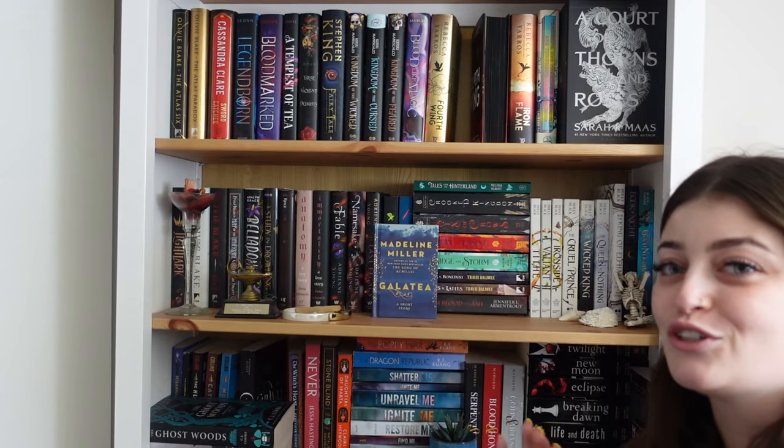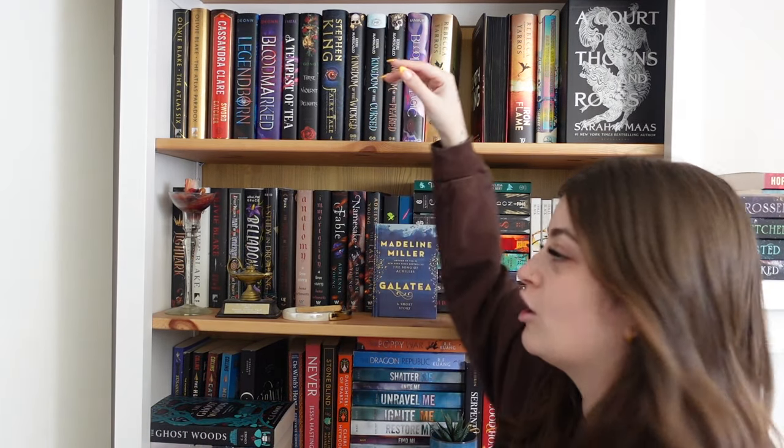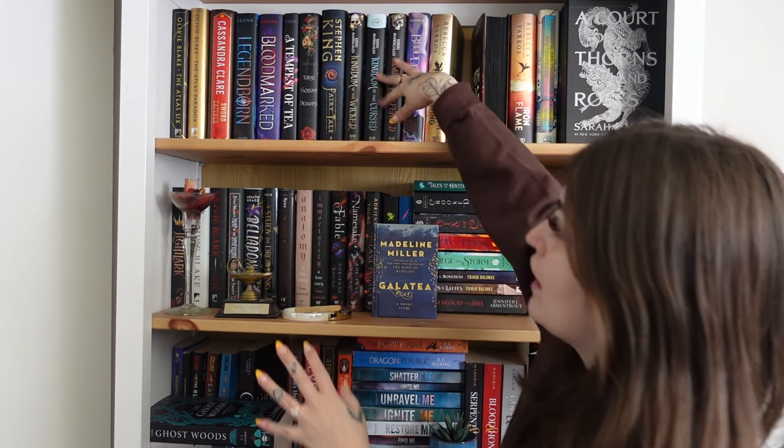We're just gonna jump into it because there are literally so many books to show you, and this is not gonna go in any particular order. I'll briefly talk about how I've arranged them, but yeah, let's get into it. So first of all, at the very top here, we have basically all of my taller hardbacks, like those two types of hardbacks, the YA ones basically, and the adult ones, I guess.